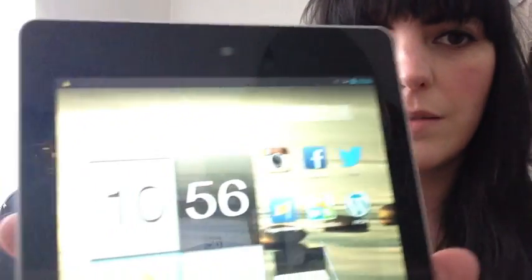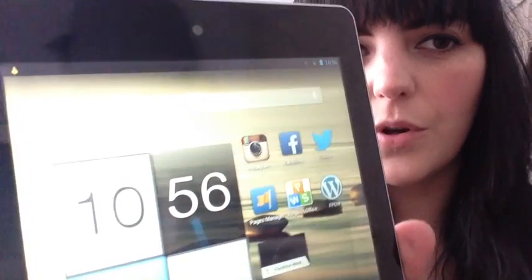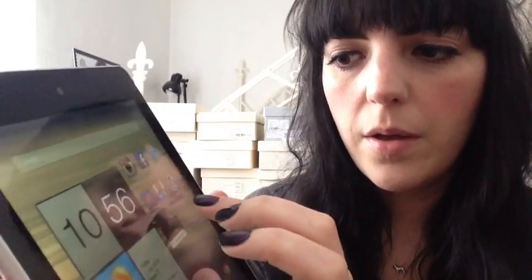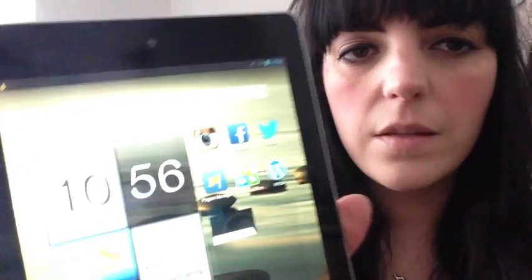I actually found with Android a lot of them are free, whereas you have to pay for them on iPhone, so that was good. So as you can see without reflecting, you've got Instagram, Facebook, Twitter, what else? Oh, my Facebook page manager, WordPress for my blog.